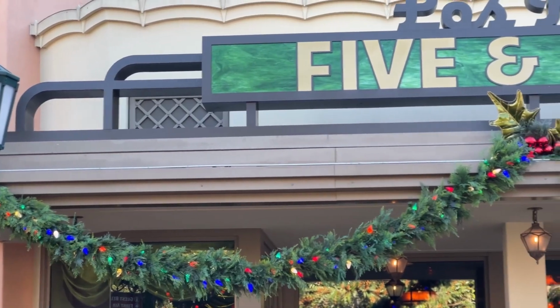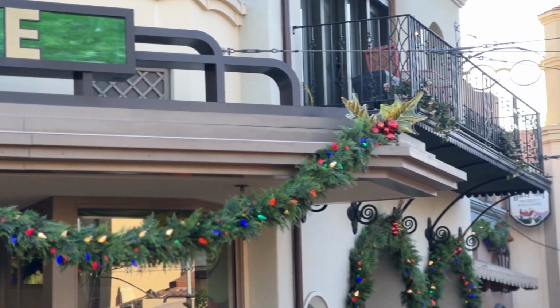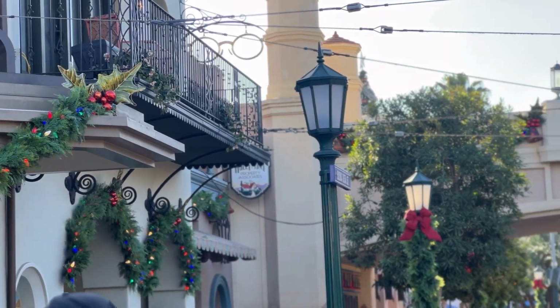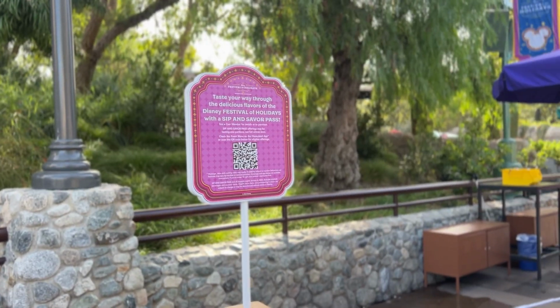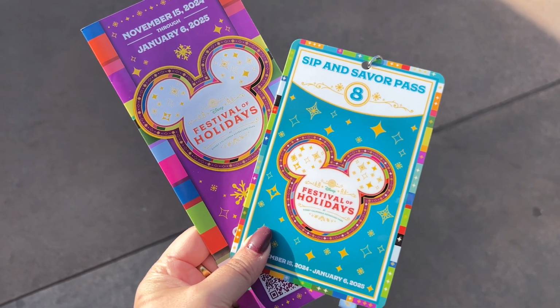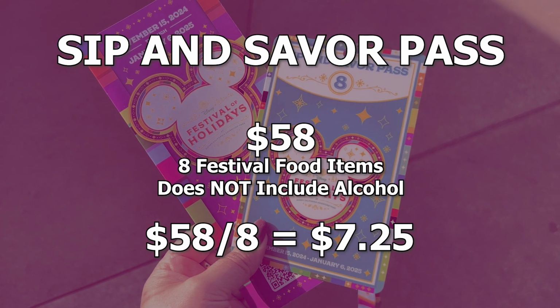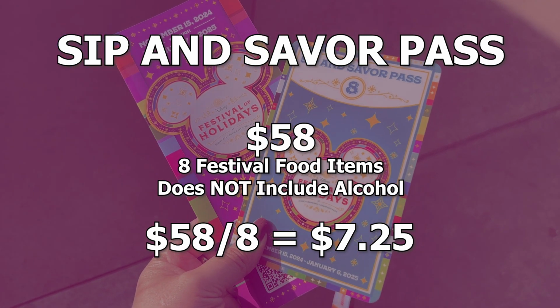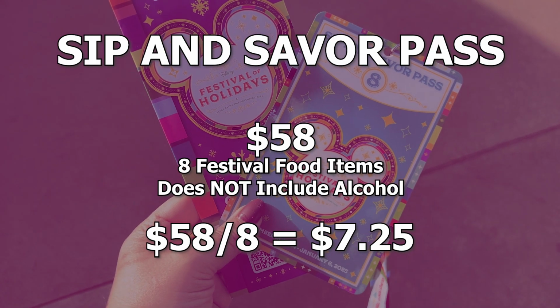The first order of business was purchasing a Sip and Savor. While you can order and pay at the booths, the festival has a way that you can save on some festival eats. Passes come in quantities of 4 or 8 food allotments, and there are discounts for Magic Key holders and cast members. Today's Sip and Savor costs $58, which means we will be targeting items over $7.25 to get the most bang for our buck out of this pass.